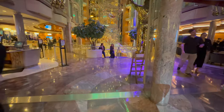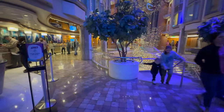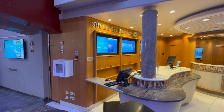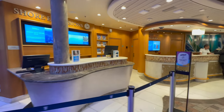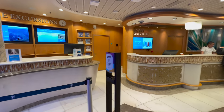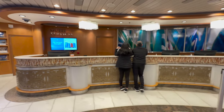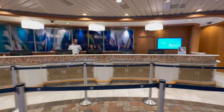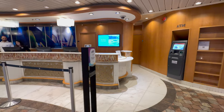Head towards the end of the promenade, on the left-hand side you will find the Shore Excursions desk. This is where you can book and get information on all the shore excursions that are available on your Royal Caribbean cruise. And next to the Shore Excursions desk is Guest Services. Guest Services is where you can go if you ever have a concern on your cruise.